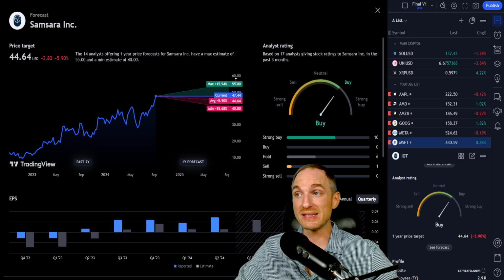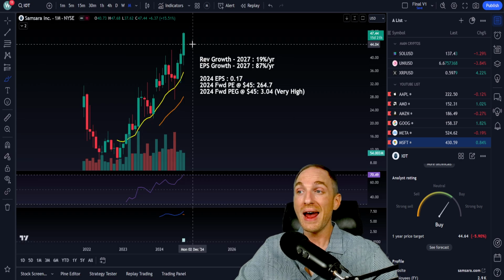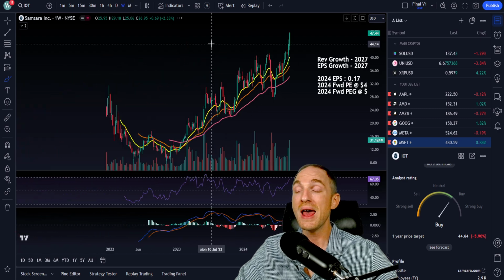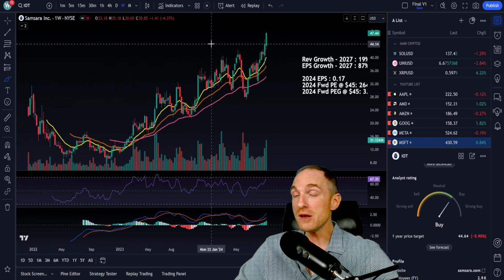And I do believe that analysts tend to agree with me. You can see there's only one remaining price target above us at 55. The average is currently sitting below us at about 44, and the minimum is about at 40. And that's probably where I would be more interested in maybe revisiting this company for a little bit of a swing trade. In terms of a long-term investment, probably not for me, guys.